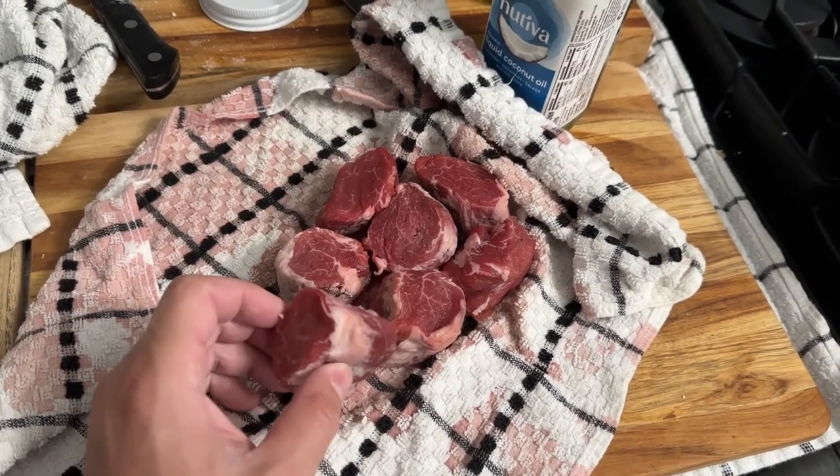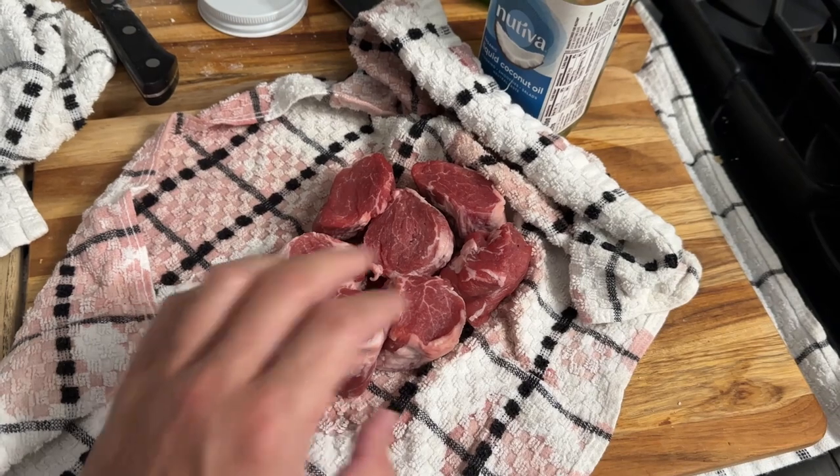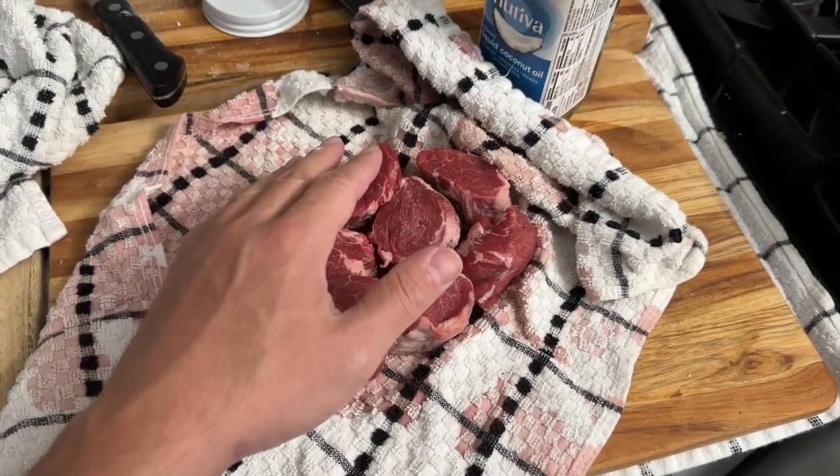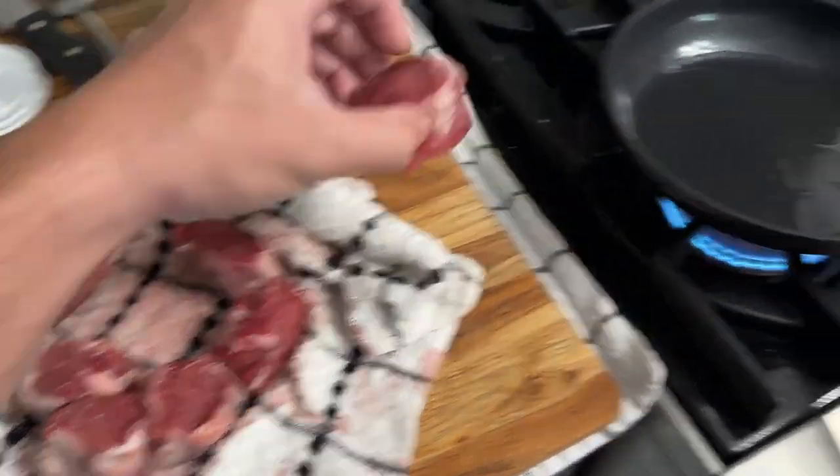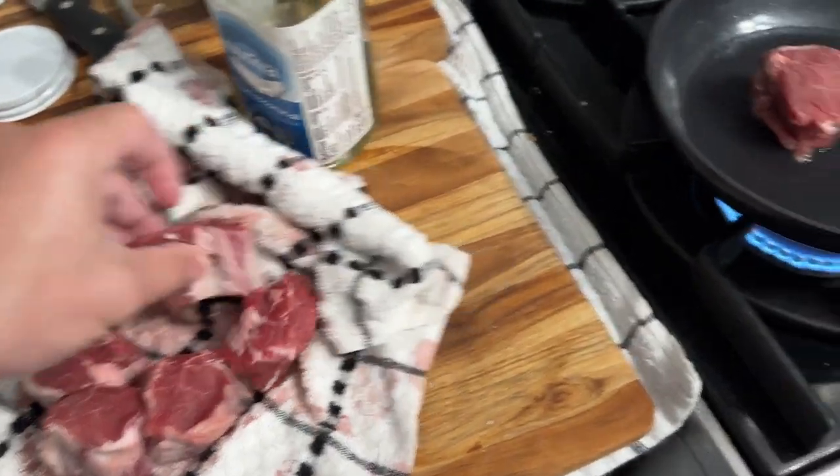So I took my pork tenderloin yesterday, just salted it and put it in this towel, because I can't eat the whole package at once. This is the Iberico pork tenderloin that we have on the website. We just got our pan heating up. I'm going to have maybe four of these medallions.